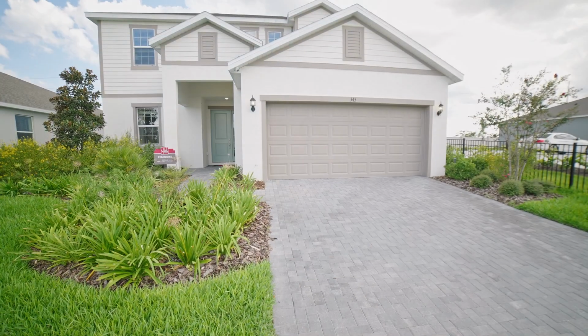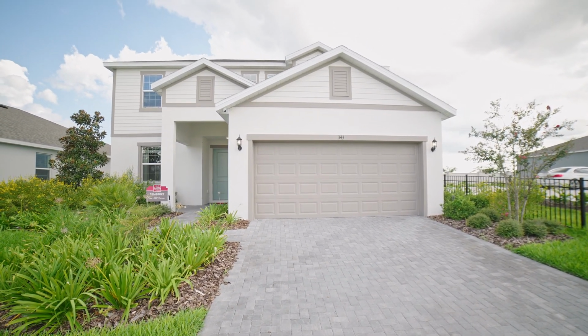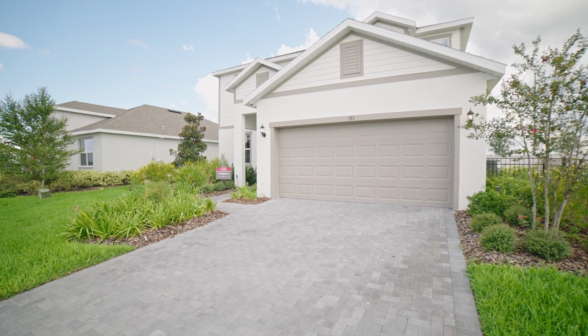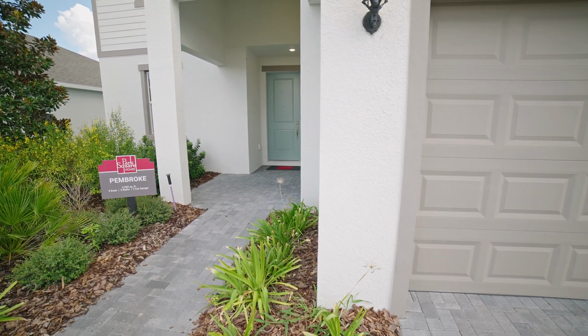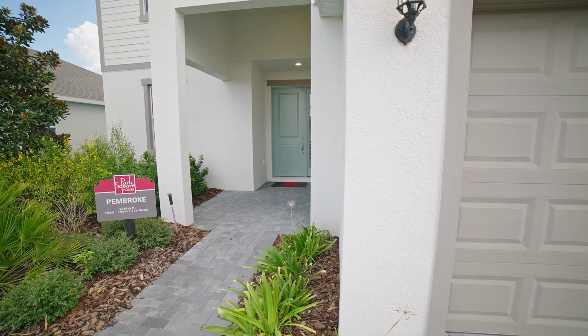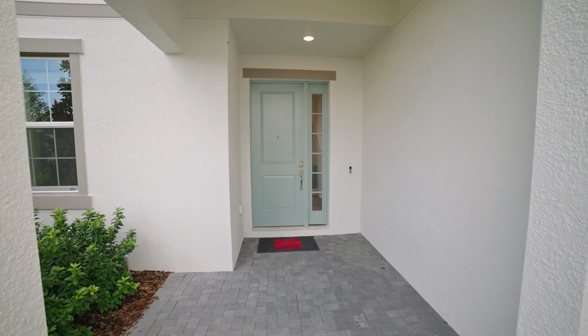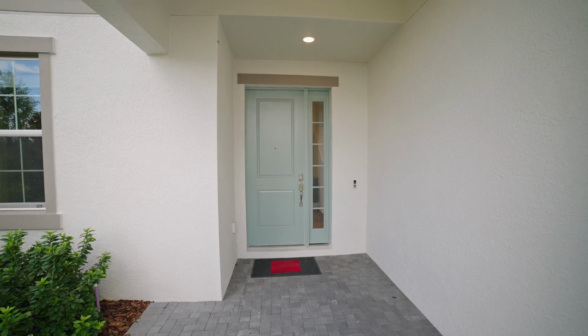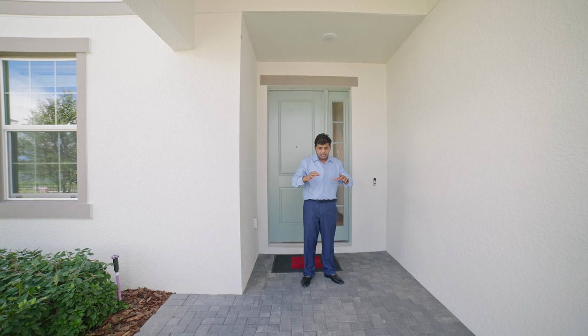The first thing you're going to notice is you get these beautiful pavers up front, and you also get the pavers at the back. It's a 2-car garage, front load. As I walk around, you have a little walkway, but you get the pavers all the way through. With this house, it's with the builder, and the price that I quoted you, about $415,000, is inclusive of everything. I'll tell you more once we go inside, but what I really like is the walkway.